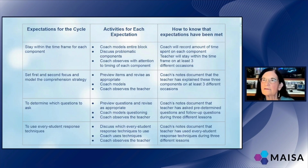I think that sometimes we stop our cycles too early, right when the teacher has done it successfully once. But in these cases with routines, you want them to do it successfully multiple times so that when the cycle's over, they will continue to do those routines within the time allotment.